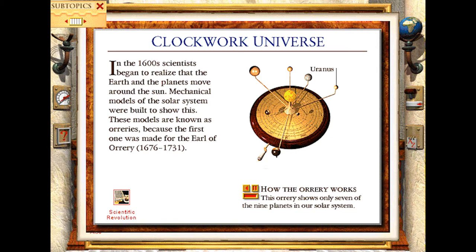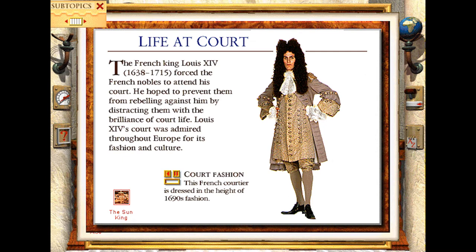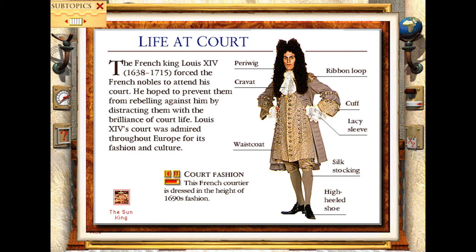A typical courtier at Louis XIV's court at Versailles wore a long curled periwig, a fashion introduced by Louis XIV himself. His silk cravat was trimmed with lace and tied in a bow. Rows of buttons and ribbon loops decorated his fitted coat. His heavy coat cuffs were buttoned back to show the lacy sleeve of his shirt. His waistcoat was made of a fashionable heavy brocade. He wore silk stockings and high-heeled shoes with square toes.